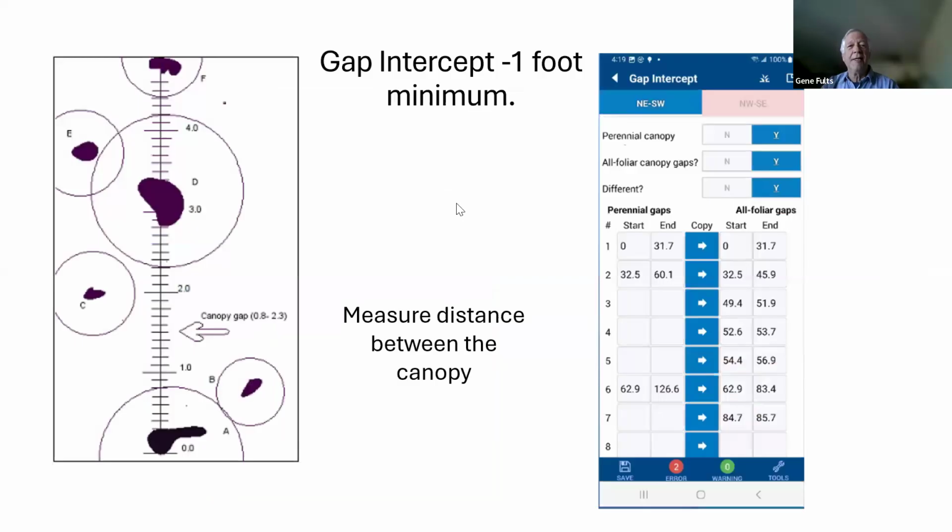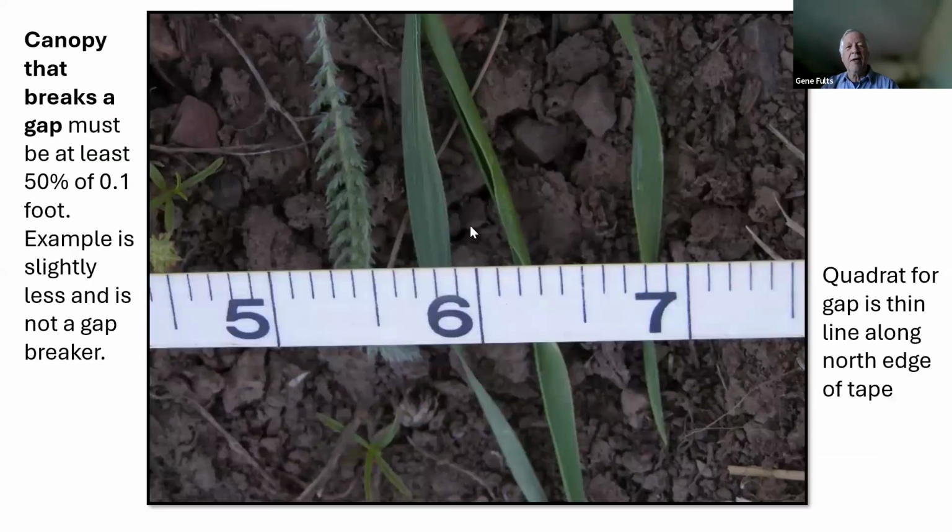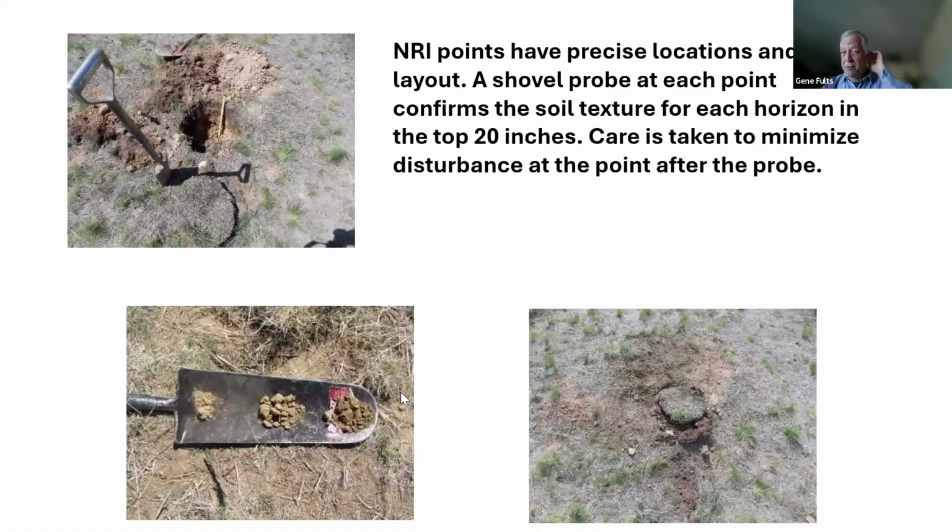wind erosion. For the gaps, you're measuring the distance between canopy, if it's a foot or more. And then you have to look pretty closely, because if the canopy is more than 50% of a tenth of a foot, that is a breaker in the gap, so it doesn't take much canopy to break that gap. Soil pits are being described, digging down 20 inches, and then trying to leave it as undisturbed as possible. A lot of good soil scientists out there.